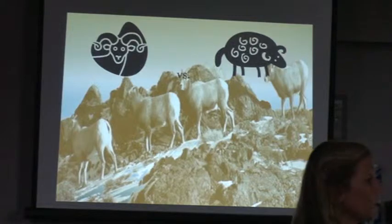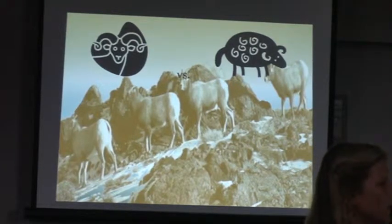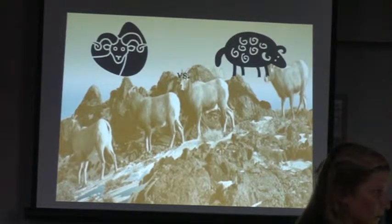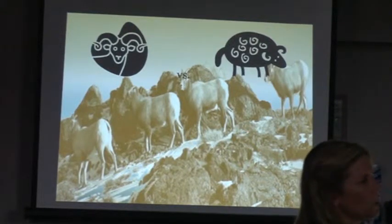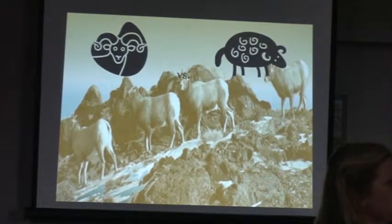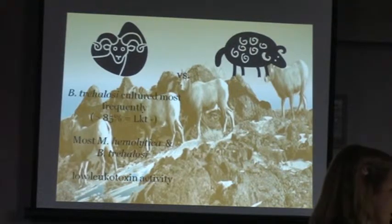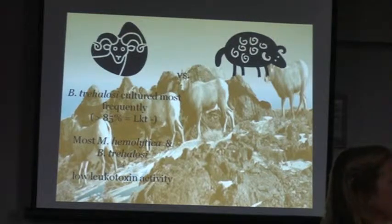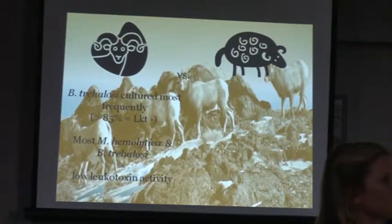When we look at healthy animals, go out in a field of healthy domestic sheep, go out in a field of healthy bighorn sheep that are fairly isolated. They've looked at a lot of the thin-horn sheep up in Alaska that have absolutely no contact with domestic sheep, so they're pretty pure populations. When they go in and culture them, what they find is that in the bighorn sheep, they mostly culture the Trehalose, and greater than 85% of what they culture is leukotoxin negative, meaning it's not expressing any type of leukotoxin.